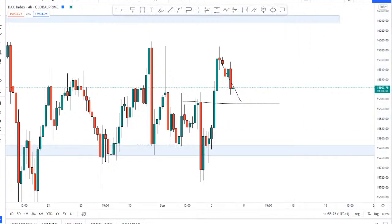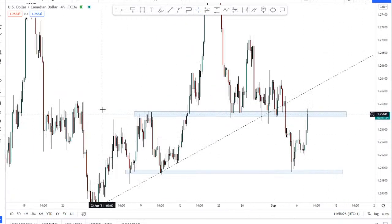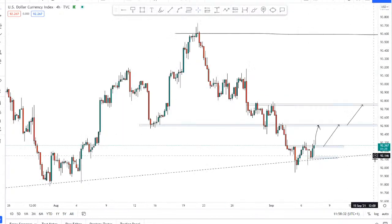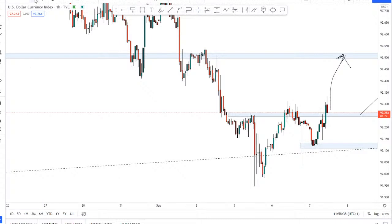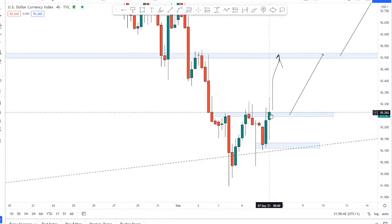USD CAD short, yeah, I was looking at USD CAD short as well, Rex. Well, I still am looking at USD CAD short. The only reason I'm a bit iffy about it is just because DXY looks like it potentially might be continuing. Oh, it's just pulled back there. That is very interesting from the DXY. It's got about a minute left, and it looks like it might just pull back underneath that.